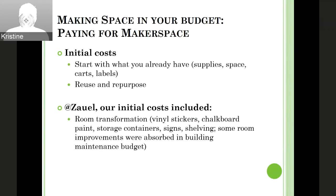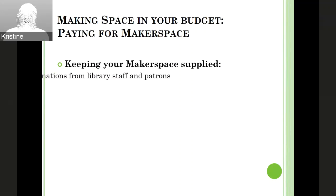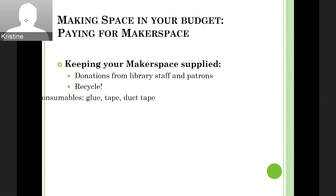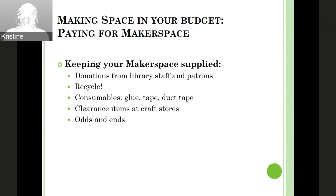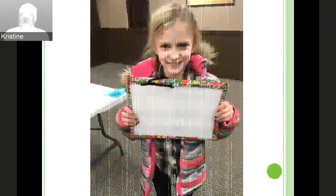For Zoll, the initial costs was for the decorating and the painting of their closets to reinvent them. And they were able to take some of that money from the building maintenance budget and then some from supplies, tapping into different line items of your budget. This just talks about how to keep it supplied. Gotta love those clearance corners. Great stuff, great finds.